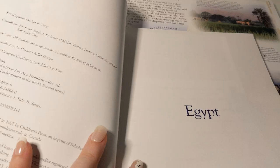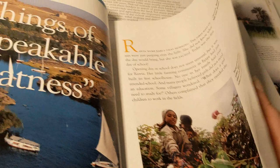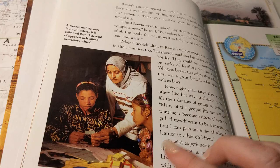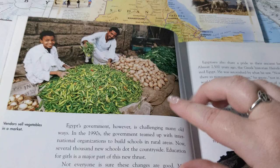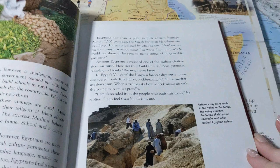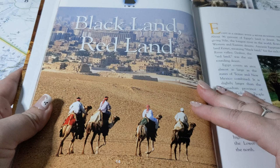Let's see, the beautiful Nile River, and growing some cotton on the river. We're working hard in a rural school here, and this is a map of Egypt. Ooh, they've got lots of vegetables, potatoes, and green beans, it looks like. Cute face. And here are some archaeologists digging out a tomb in the Valley of the Kings. Beautiful, beautiful Cairo. That's a neat picture.